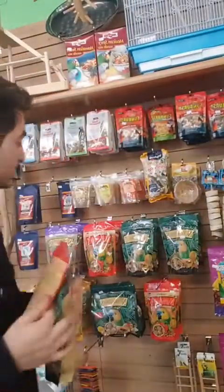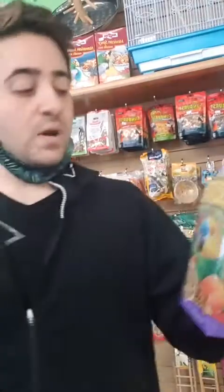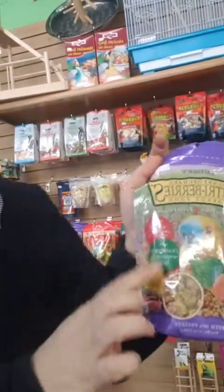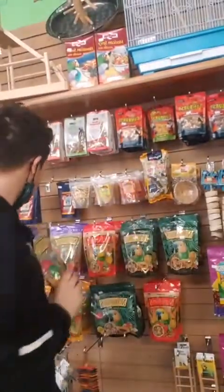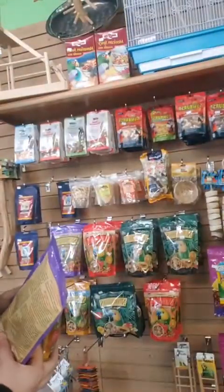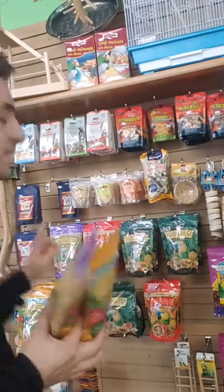So a couple of the flavors. We also have this one right here. This one is the Orchard, so Sunny Orchard. This one has your cranberries, apricots, and dates. And then we have the yellow bag, which is like a garden vegetable. So there's broccoli, carrots, and peas in this one. And that's all of them right now.